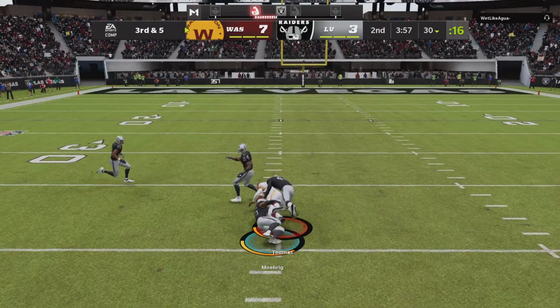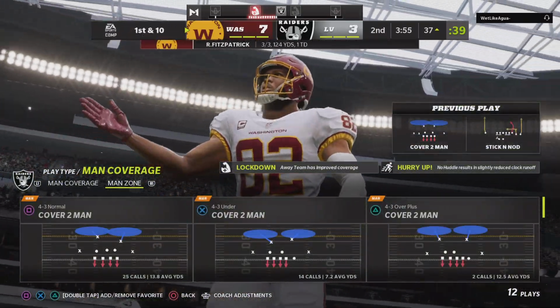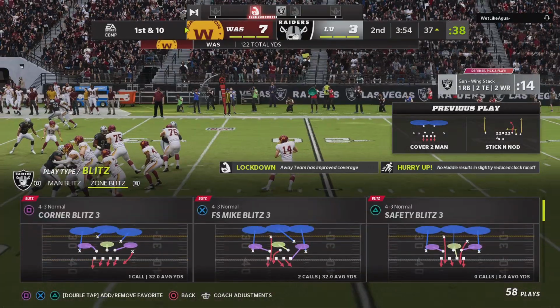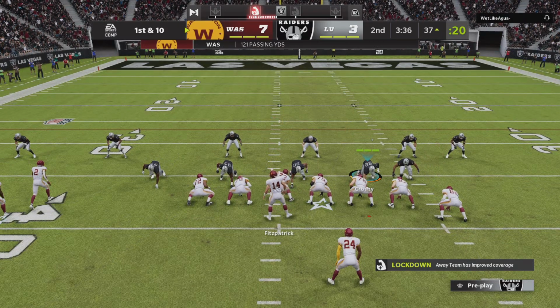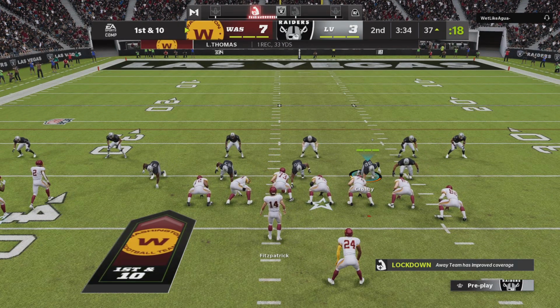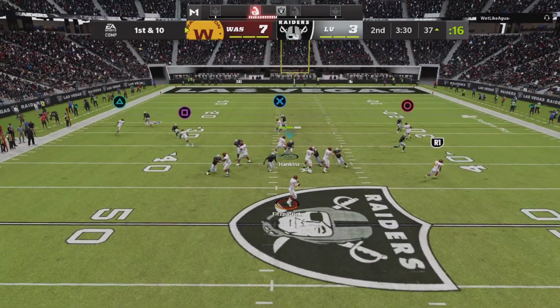Oh, look at Thomas wide open. And they'll get this well past midfield before being stopped just before the 35. One heck of a third down conversion, 33 yards. So how about that for a chain mover? They're all the way down inside the 40 now for 1st and 10.